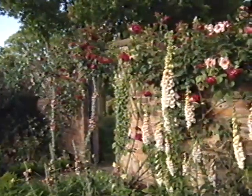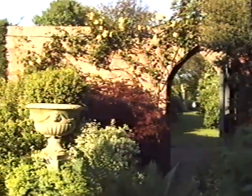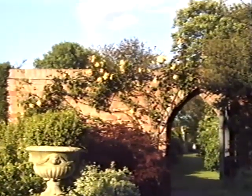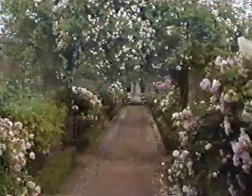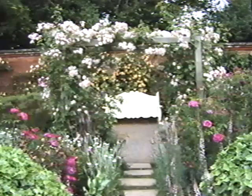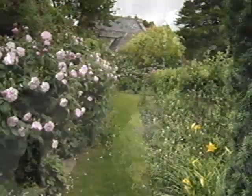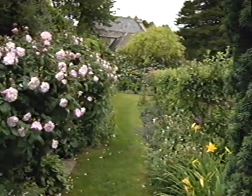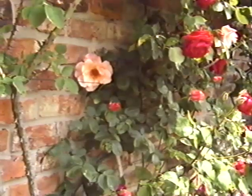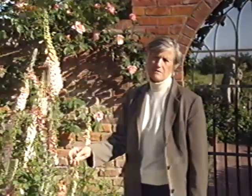And when you're planning for colour in the garden, you should think not only about the greens, which of course are the foliage background to almost all your flower colour, but think about the walls and the walkways. All of these make a difference to how your colour planning works out.